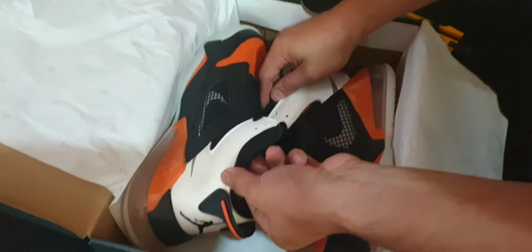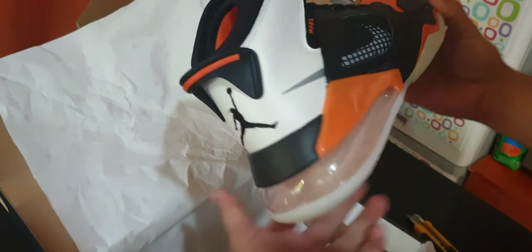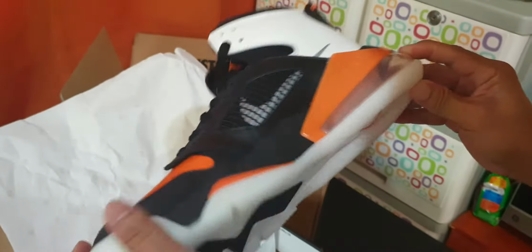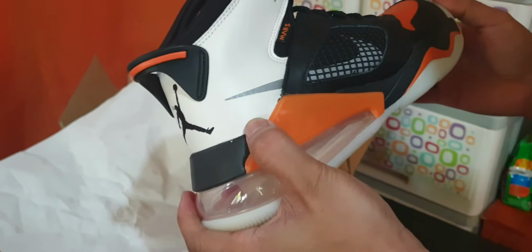Oh my gosh, it looks so lit. Yeah, super cool. The silver here is reflective. I like the sole. Let's go to the gym. Are you wearing that today? Yeah, I'm gonna wear this. Oh my god. So nice.